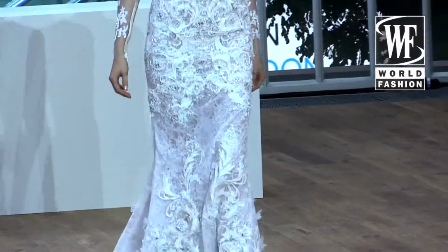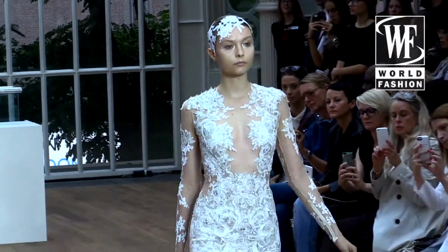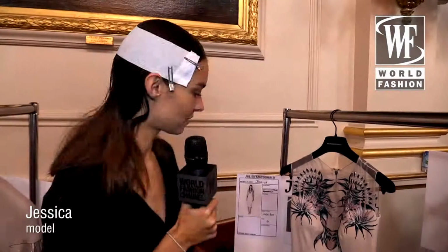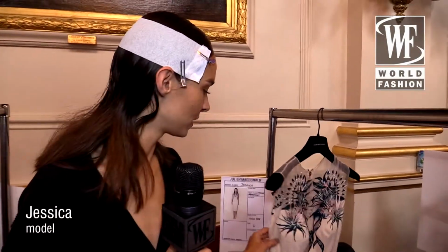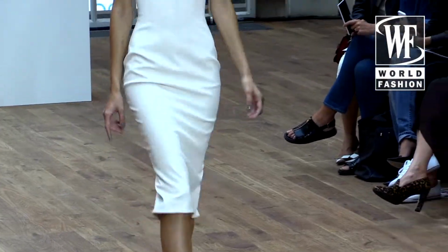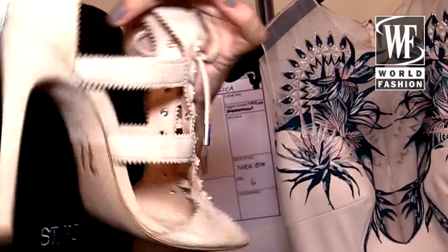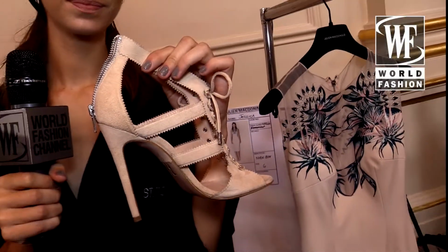I really like the wedding dress. It's just insane. It's awesome. This dress is a pink dress, very elegant, with green details. And so very chic, very nice, I like. Very nice. All the collection is very chic, very nice, with lots of stress or very beautiful details.